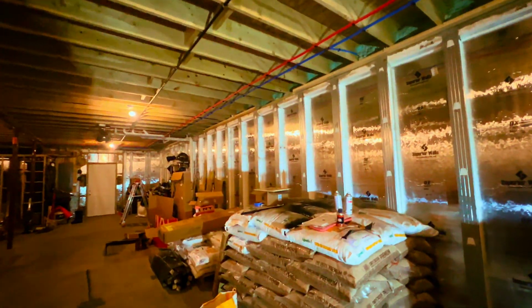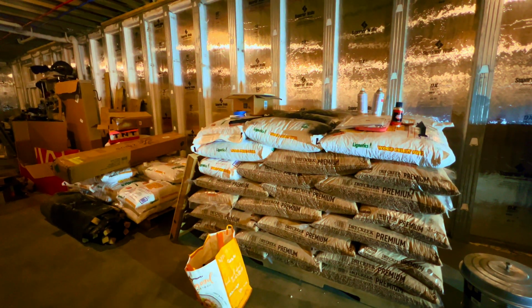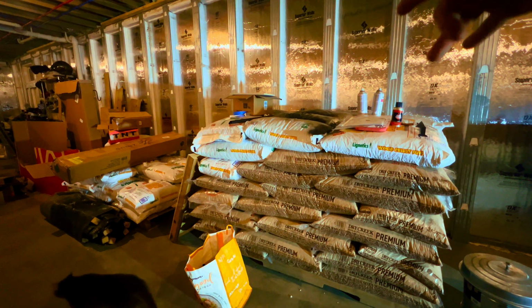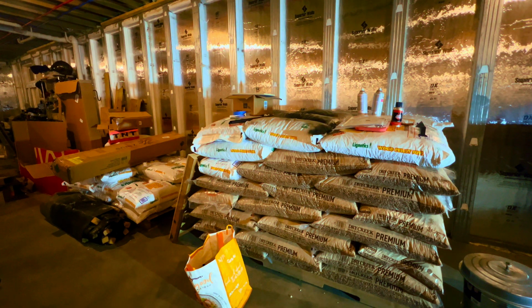Now we bring it over here. Now, pellets. You want to have a pellet stove and you want to have a good stock of pellets. At a single time, I carried 3 tons down here. We burned through a ton. I think we've been running through it about a month now, which is what we planned for. We have a 3-month stock of pellets. So after we get done with this Lignetics white bag right here, and we start dipping into the Dry Creek, I'm gonna go pick up another ton.